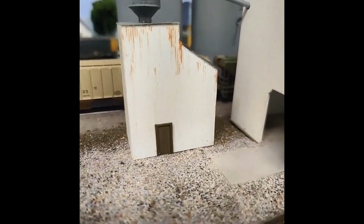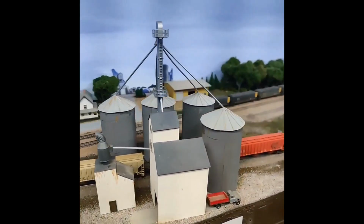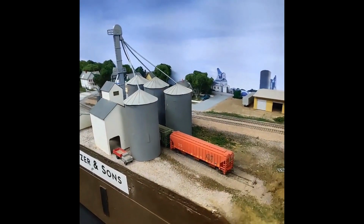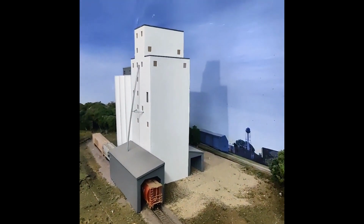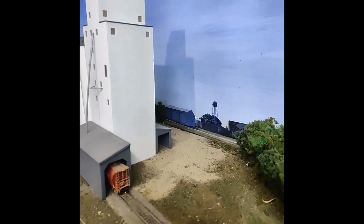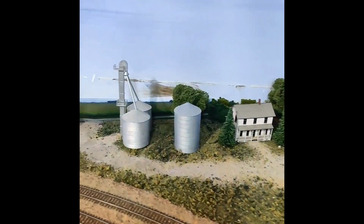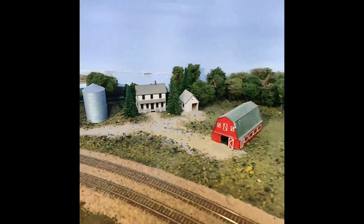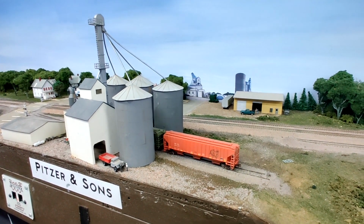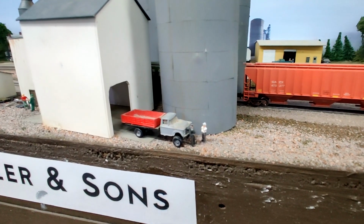I added the door finally. Also added a vehicle. And I also put in some gravel around Consolidated Grain and Barge. And then also put the gravel around the farm. And here we kind of see the finished product. The gravel, I wetted it down and put some diluted white glue, so it's now dry.